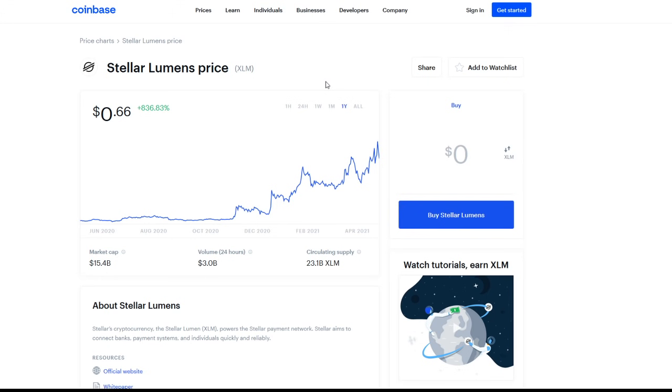XLM is definitely a coin worth looking into if you haven't already looked into it or added it to your watch list or wait list to see if you can get a good entry point. It's not a bad entry point right now at 66 cents. I think we continue to see this coin climb very rapidly, and I want to talk about some of the news and information coming with Stellar Lumens today.